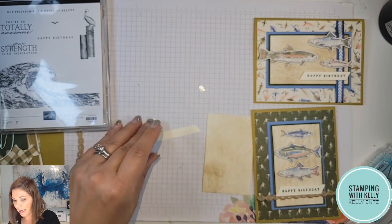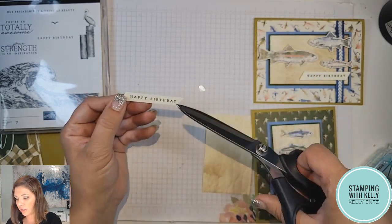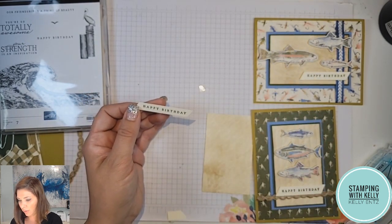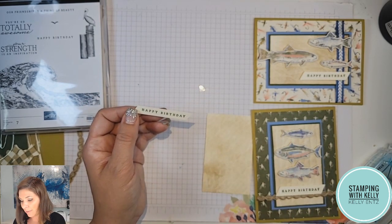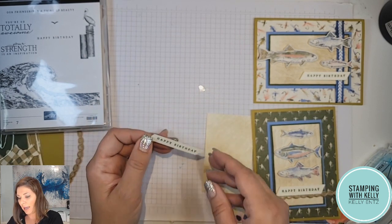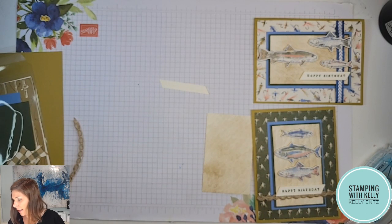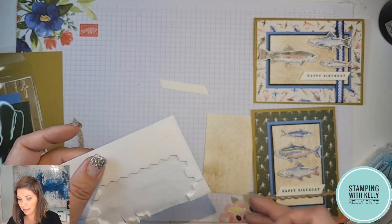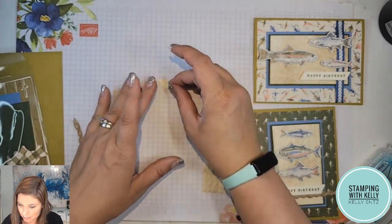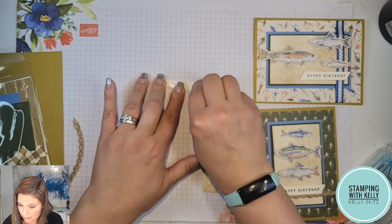So I trimmed it down just vertically a little bit because I didn't stamp it centered vertically. So you can choose to do whatever you want there. And if you want to have a larger saying, feel free to grab a piece of vanilla from your stash and you can just stamp onto that. This is just, again, my idea, but you guys can switch it up. This is your project. Put on some little dimensional pieces there and there.